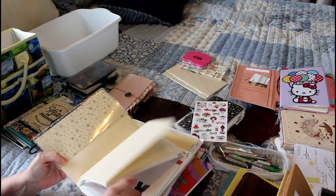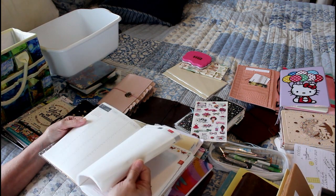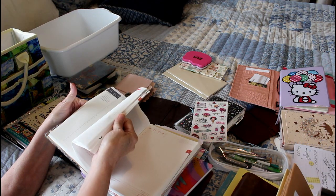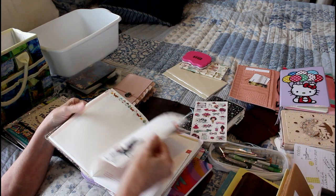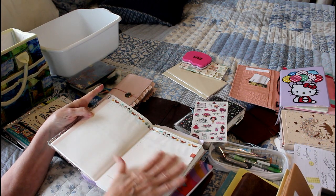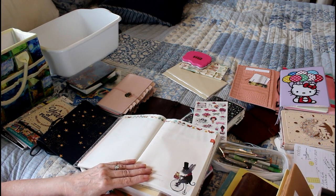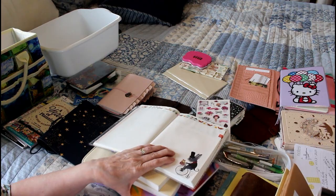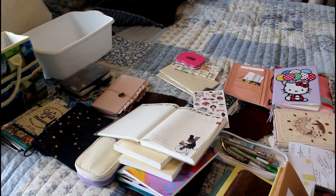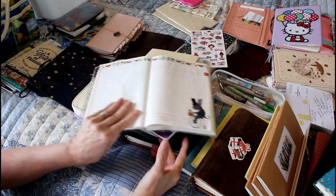And I have not really used this. I haven't filled it in months. I never use vertical planning. So then I pulled this out. A page ago I talked about what a failure I was with Hobonichi, but anyway, I'm going to take this. Let me see, I should point you down a little more. That might help. Yeah, it does.